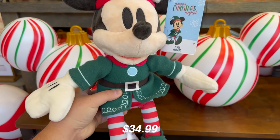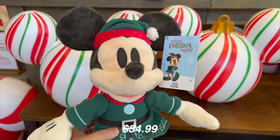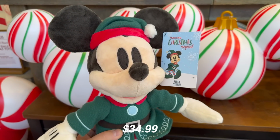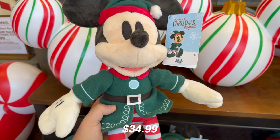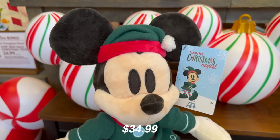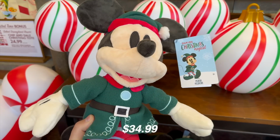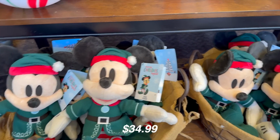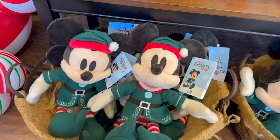Now for $34.99, we have a plush Mickey, which I think looks great. I know I complained about the Halloween ones, rightfully so, just because of the level of detail for what you're paying. However, this one looks really fun. It looks exactly like what they're advertising this year, like the little hat on him, his little outfit. But I am not seeing the Minnie. I'm just seeing the Mickey currently, so they have plenty of him. So if it's something that you're wanting to get, make sure you check them out.